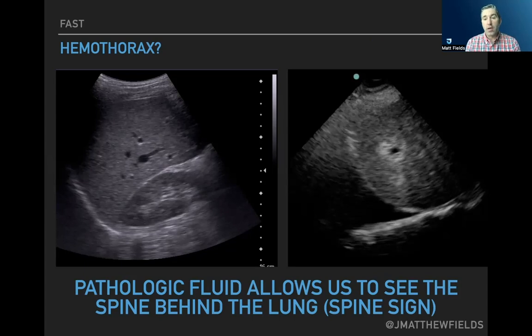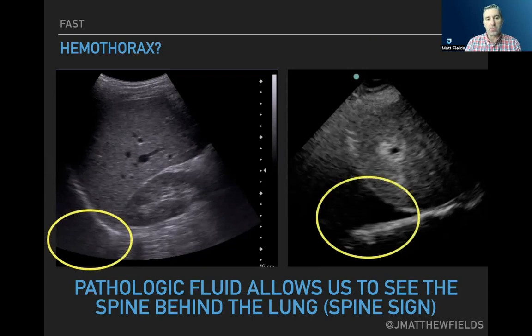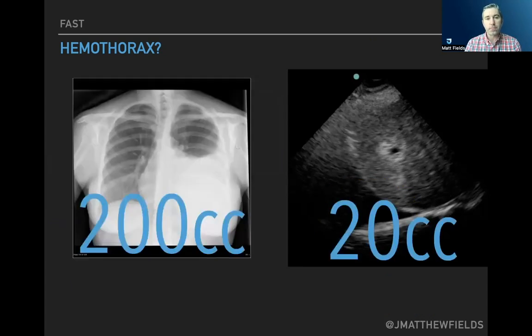And so we can actually see in this image on the right where there is a hemothorax, we can see that spine there. And that's called the sonographic spine sign. So again, here there's the mirror artifact and there's that sonographic spine sign. So if you see that sonographic spine sign, you should be concerned for a hemothorax.